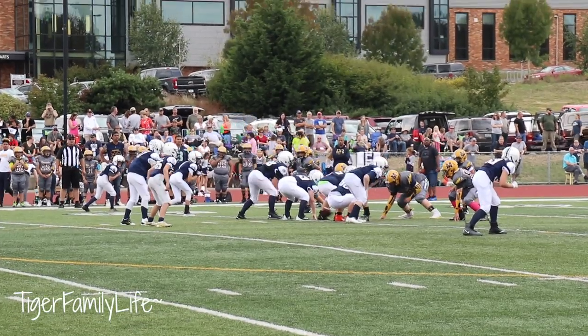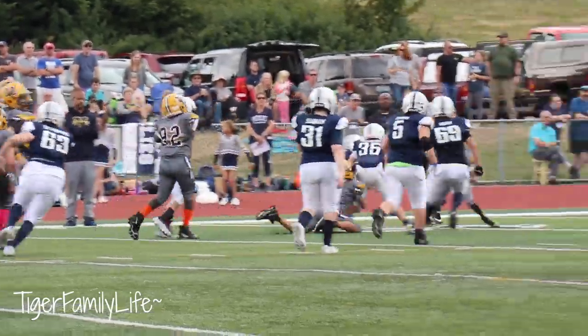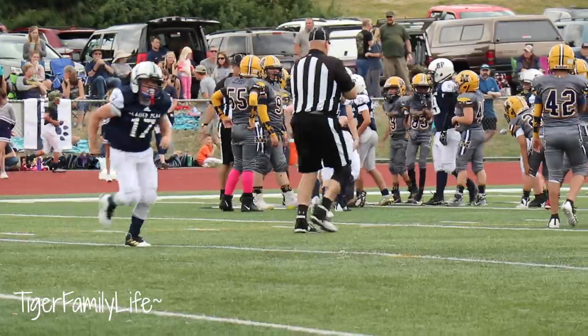Okay, here he goes. Fourth and short. Snaps it. Hands it off. He's got room. Making runs. Looks like he's got first and 10. Gain of 10 yards.